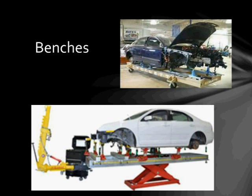Shawn? Yeah, then we've got our benches. And my background is as a technician. I was a tech for 25 years, and I can tell you we've come a long ways with these bench systems. One of the first ones I ever worked on was a Blackhawk dedicated system where you had these gigantic, heavy fixtures. It was a real complicated setup.